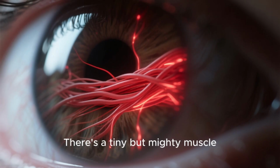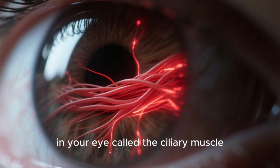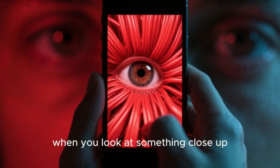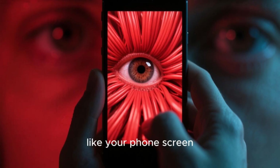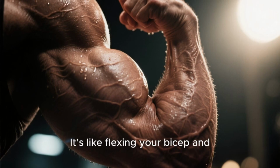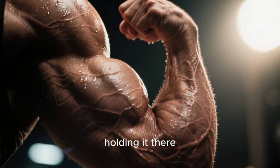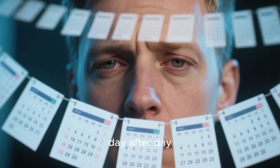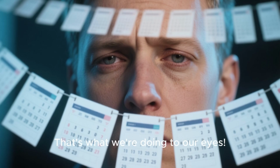There's a tiny but mighty muscle in your eye called the ciliary muscle, and it's getting a serious workout. Think of it like this. When you look at something close up, like your phone screen, the ciliary muscle has to contract to help your lens focus. It's like flexing your bicep and holding it there. Now imagine holding that flex for hours on end, day after day. That's what we're doing to our eyes.